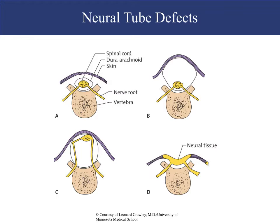The next one is where the dura extends out but it doesn't come through the skin out here. Here's a meningomyelocele, where everything comes bulging out. And then finally, the last one, where it doesn't close at all, there is no skin over it. And then I've got some pictures. This is the worst stage of all.